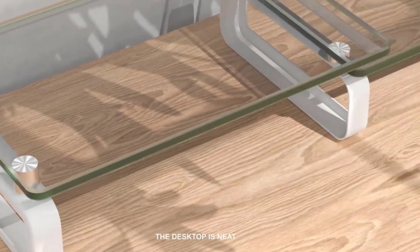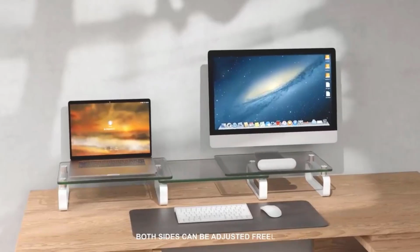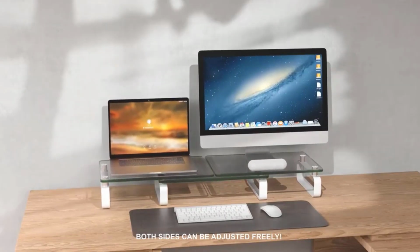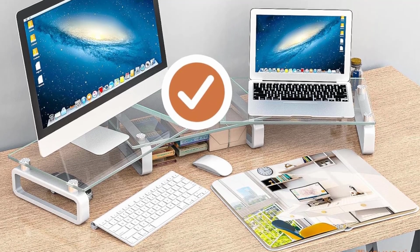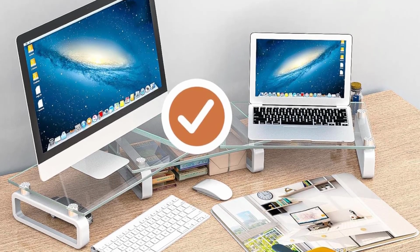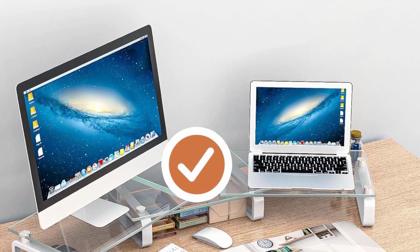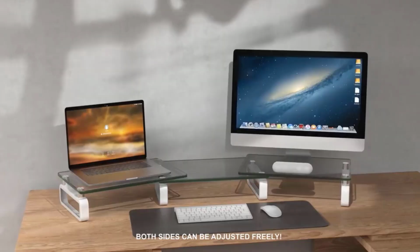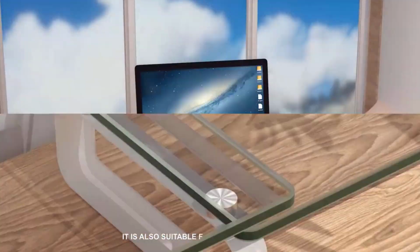It's not portable, and standing while working isn't an option with this one. But if you're primarily sitting at your desk, it does the job for a steal. Specs: Dimensions: 42.9-inch W x 9.5 D x 3.4 H. Max weight capacity: 88 pounds. Assembly required. Don't worry, it's easy.